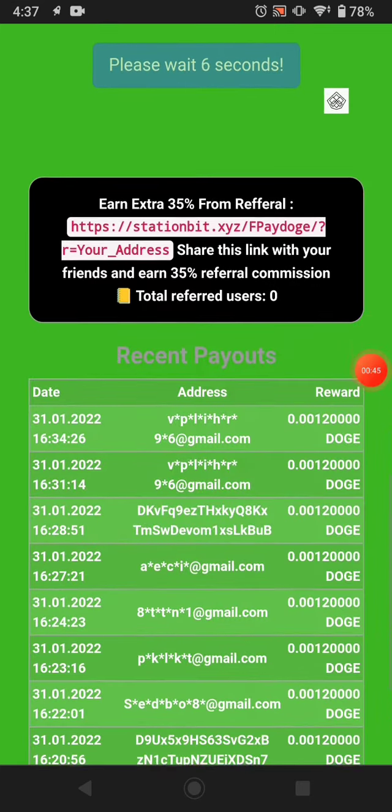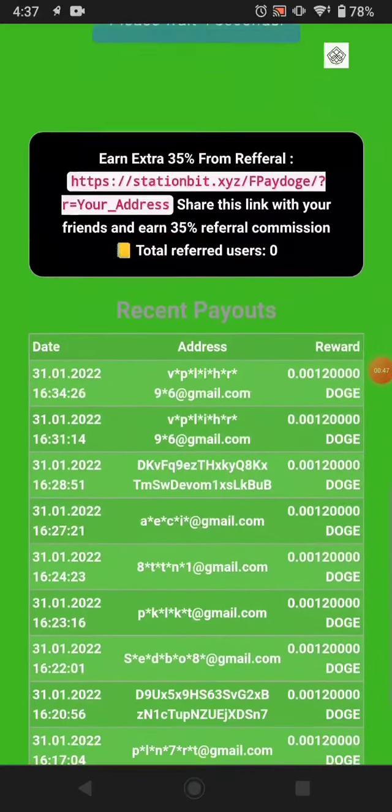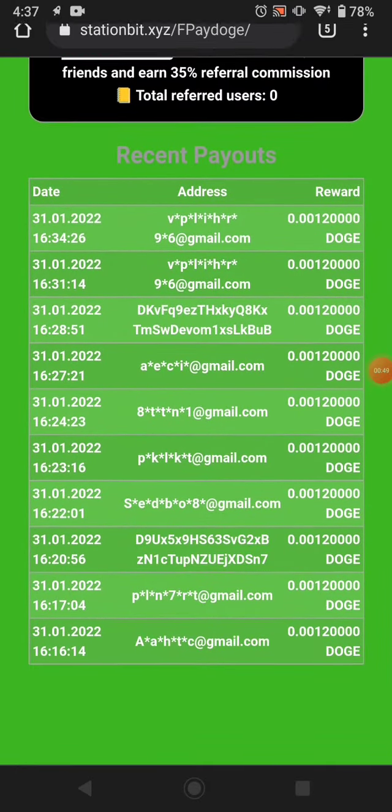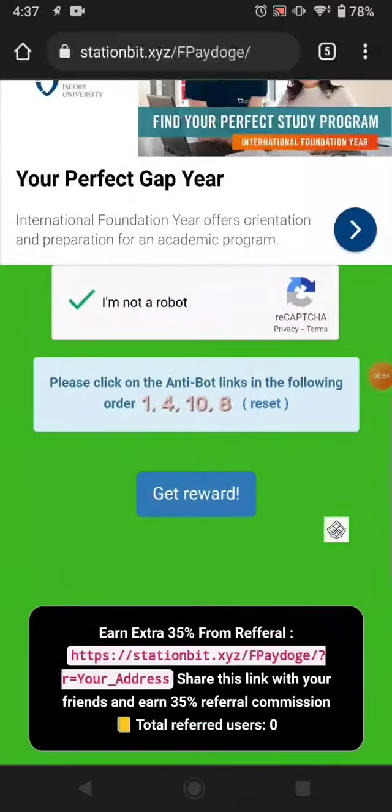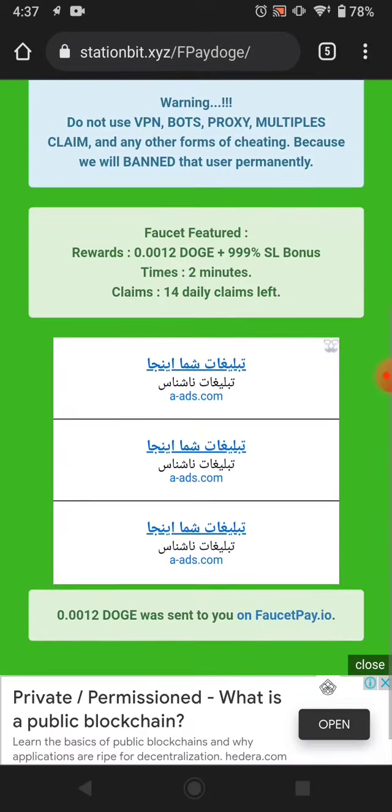After 10 seconds, this website pays you instantly to your FaucetPay, and you can see a lot of people making their withdrawals from this website, and just click get reward. Okay, and this website pays you instantly, and you can see this website pays me instantly to my FaucetPay.